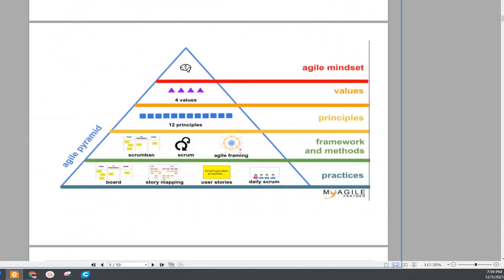And then these are the Agile Pyramid. The Agile Pyramid has 4 values, then 12 principles, then framework and method: Agile frame, Scrum, Scrumban, or Kanban. Then practice: board, story mapping, user story, daily Scrum.